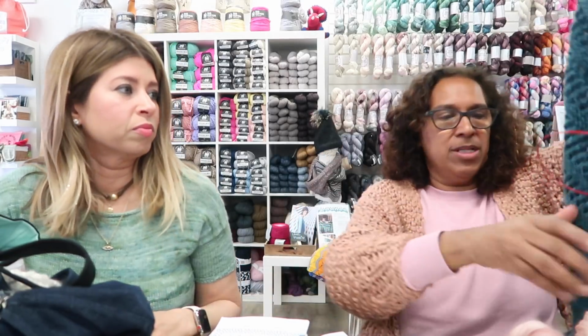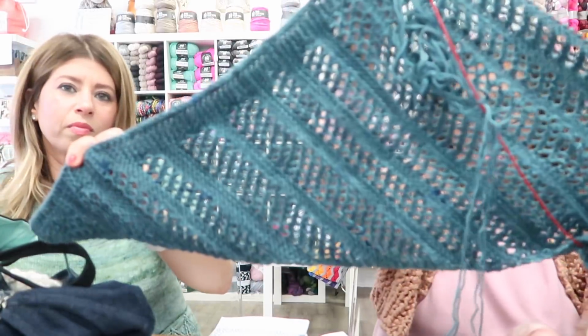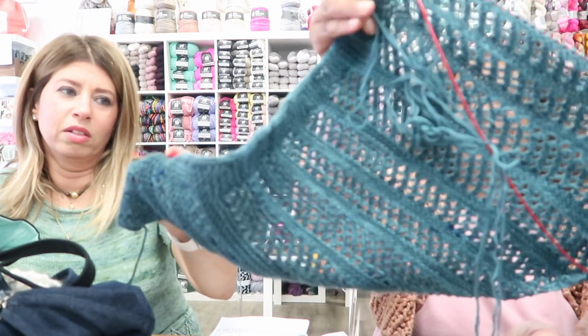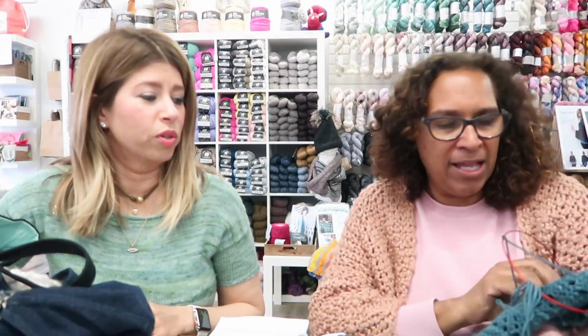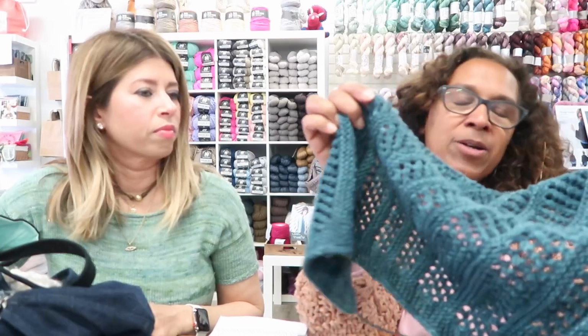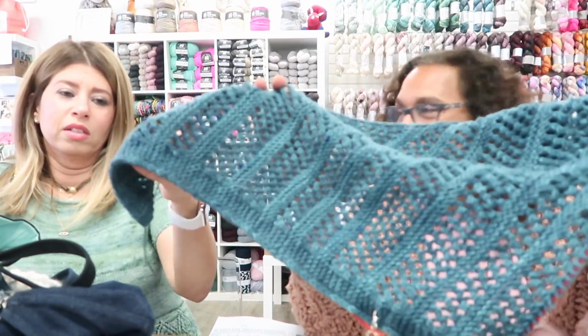So this is my Paris Toujours by Isabell Kraemer. It's in Primrose, their DK, is that Jasper? Jasper, I think. It's beautiful. And the colorway is Blue Spruce. And goofy thing that I am, I actually held it up backwards. So here's the right side now. It's beautiful. I'm really having a good time with it.